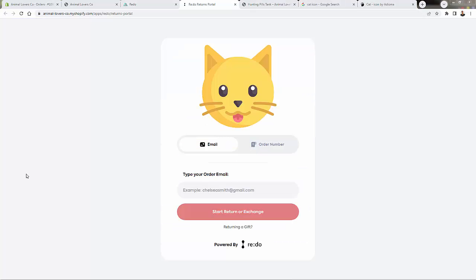So here is the return portal. Incredibly easy. You see it's branded with our logo, with our colors. Customers are going to either be able to enter in their order email right over here, or they'll click in over here and enter in their order number. There's even the ability to return as a gift. Really thought of everything here. This is the returns portal, and I highly recommend that you make this accessible to your customers because we want this to be as automated as possible.